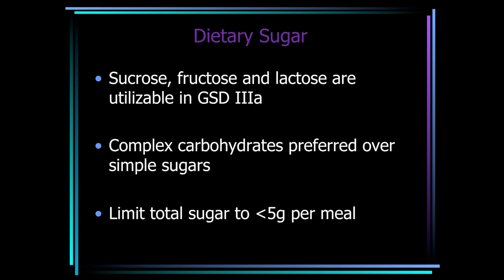The sugar restrictions in GSD type 3 are not as strict as they are in type 1 because fructose and galactose are utilizable sugars in this disorder. Patients don't have to pay particular attention to what type of sugar they're consuming. However, it's still recommended that total sugar be limited to less than 5 grams per meal, and snacks less than 2.5 grams, to prevent excess storage in the liver and the heart. The other thing that we worry about is that most likely these patients are going to have a normal insulin response. So taking in concentrated sweets or high amounts of sugar is going to cause them to release a lot of insulin and potentially have a rebound low because of that.